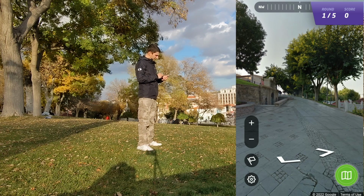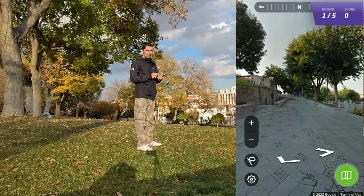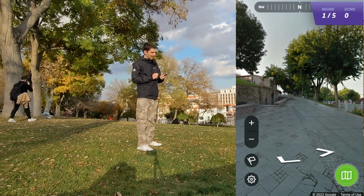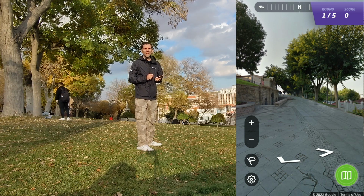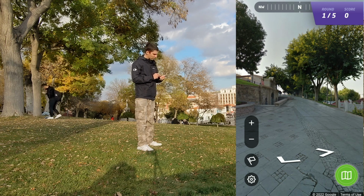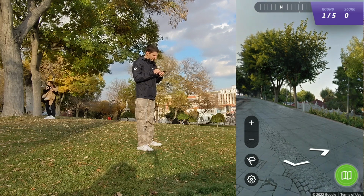All right, let's load a game for the city of Konya. I created a small map with a number of locations only in the city center, since it's almost sunset in just about an hour, and I'd like to try and find the five spots before the day runs out, before I don't have enough light to record this. So let's start the game and see what's the first spot.